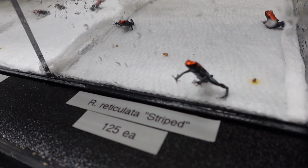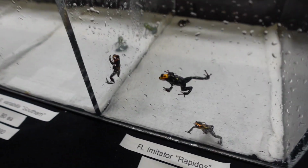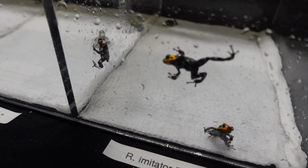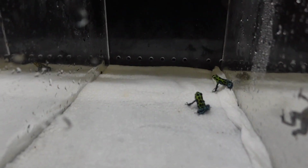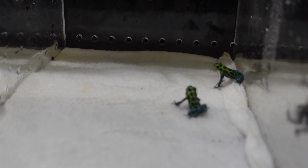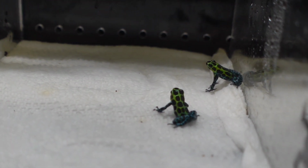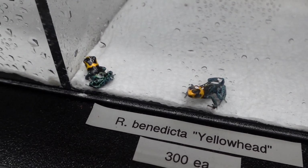Tiny frog. I haven't recorded any frogs, so I think it's only fair that I do so. Last table that I will be recording. Maybe that will help. Man, and look at those. These are really nice. Look how tiny those are.